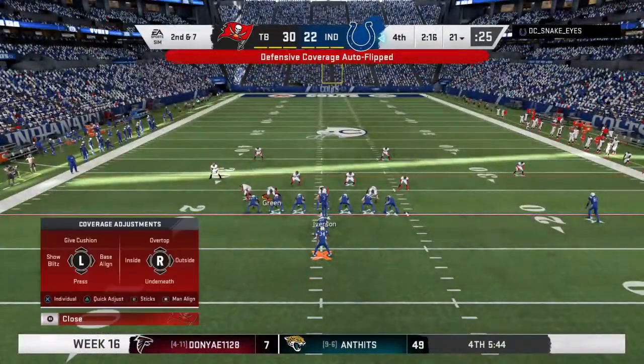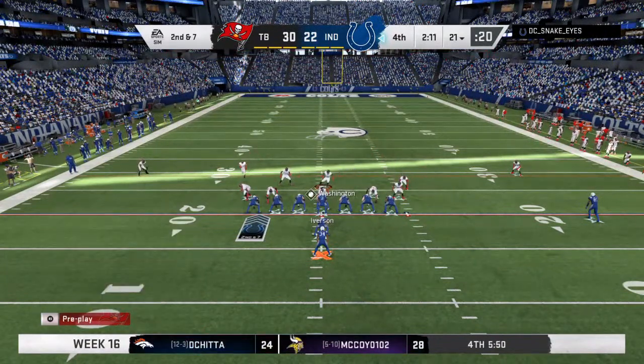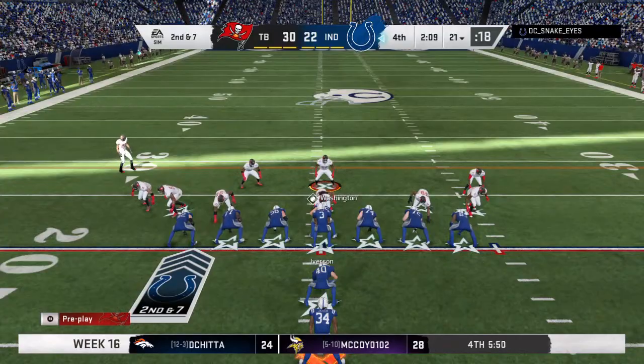The last run got 3. Now here's 2nd and 7. Double time. 4 down. Check. 4 down. Check.